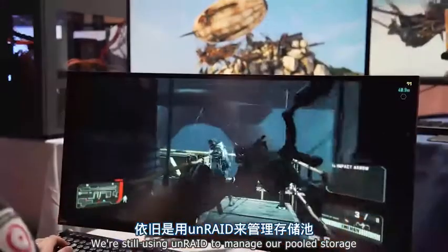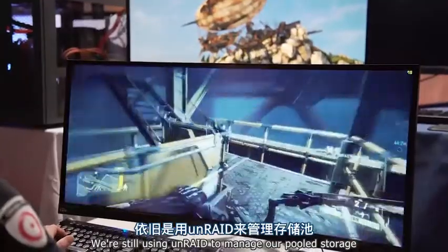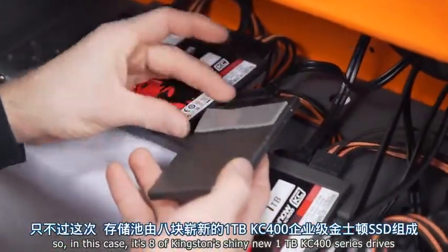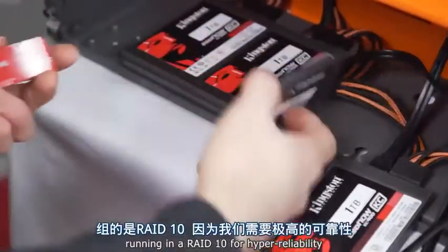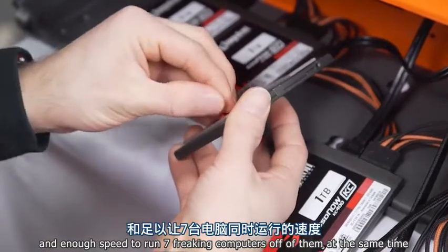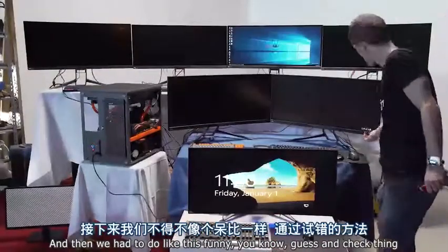We are still using Unraid to manage our pooled storage, so in this case it's 8 of Kingston's shiny new 1TB KC400 series drives, running in a RAID 10 for hyper reliability and enough speed to run 7 freaking computers off of them at the same time.